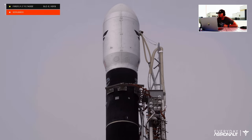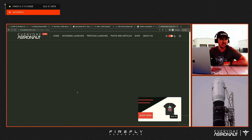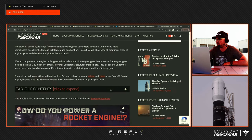And yesterday we were talking a ton about the tap-off cycle that they use on the Reaver and the Lightning engine here. We did a really deep dive called, how do you power a rocket engine? And it goes over all the cycle types.